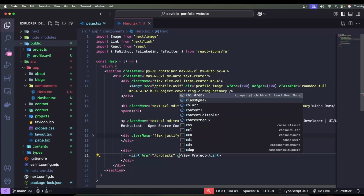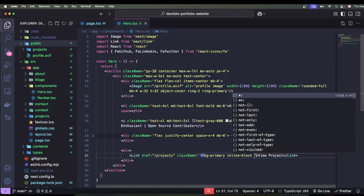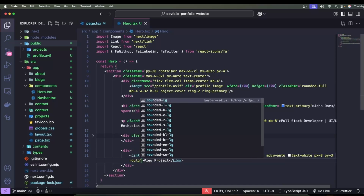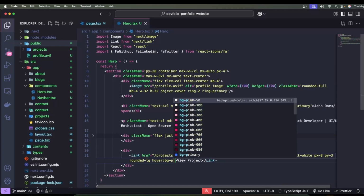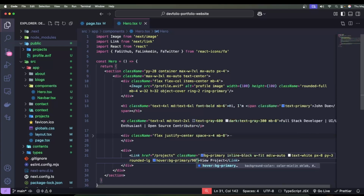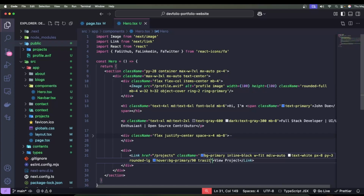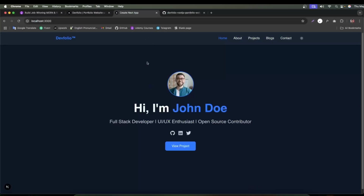Now let me define some class names here. We'll say bg-primary color, then we'll have inline-block. We'll say w-full, on medium devices w-auto. Then we'll have text-white, px-8 py-3, rounded-lg. Finally when hover we'll have bg-primary color with some opacity, for example 90%, and transition on colors. Okay, perfect. And after defining this, if you check your website you will have this look.